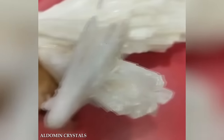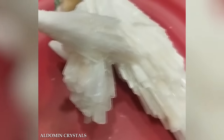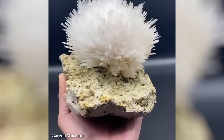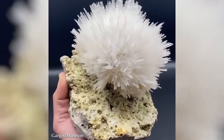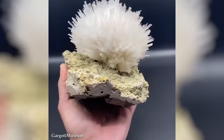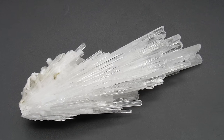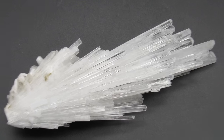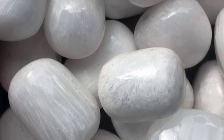This delicate and translucent mineral has gained popularity among mineral enthusiasts and collectors for its unique properties and aesthetic appeal. The thing that stands out most about scolasite is its unusual structure, which is composed of thin, needle-like prisms that often intersect and create intricate patterns. These crystals can form radiating sprays or tufts and can range in color from milky white to completely colorless, which allows light to pass through and create a beautiful glow.